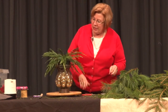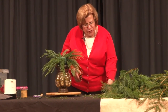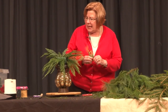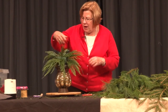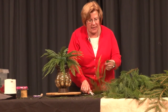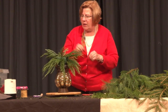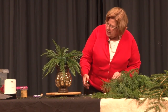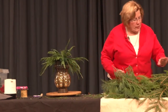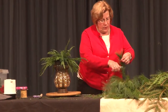Or appreciate it more than I would. This is just going to be a drooping thing. It's high enough as it is without making it any higher. So it's only going to be about that. I mean, you can go crazy with these things. And if you notice, I'm just throwing them in there. Not a care in the world, somewhat. But once again, I love to use the white pine. Just love the white pine.